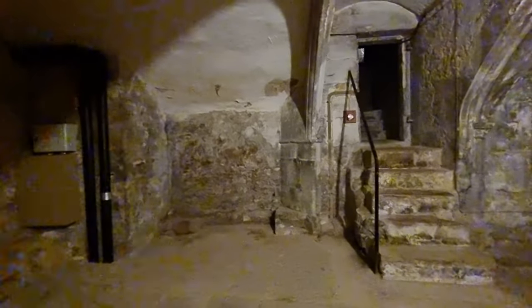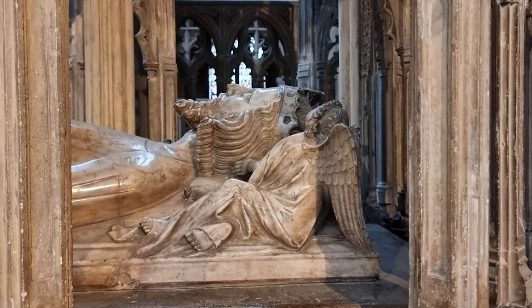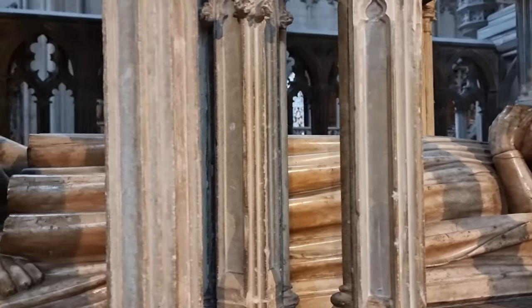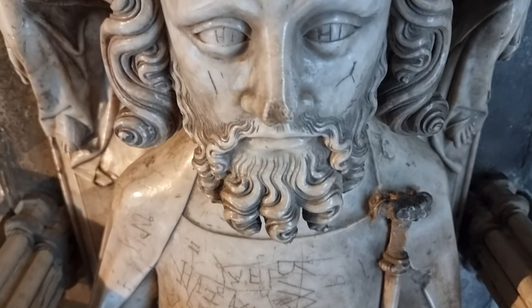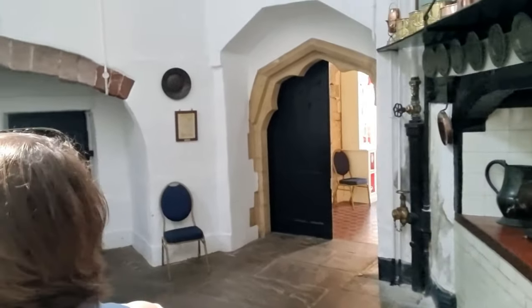Edward II would have been brought here before being buried upstairs, and he stayed here for at least 2 months. Edward II was finally buried here in December 1327 by his son, Edward III. There are said to be a few spirits lurking around Berkeley Castle.